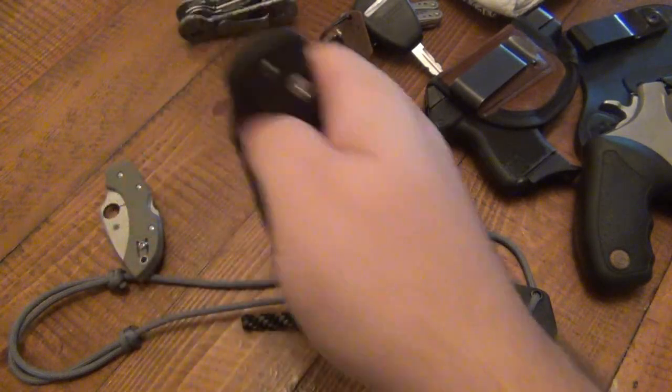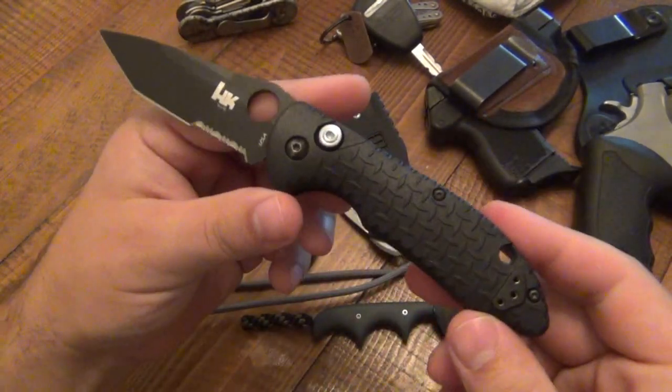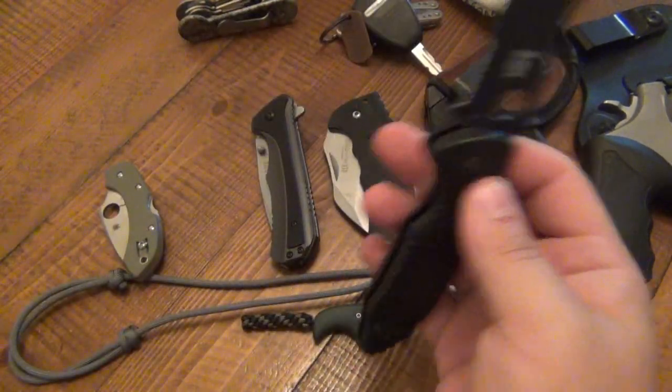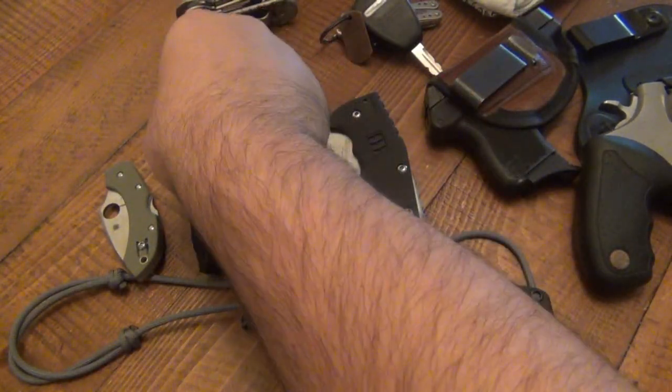Showed this knife in a video, a little preview. This is the H&K 14410. Very interesting knife. I believe these are still being made by Benchmade.